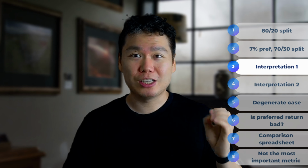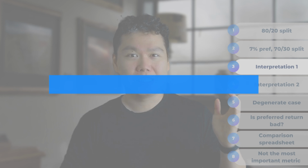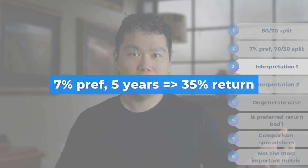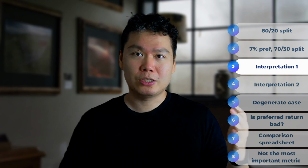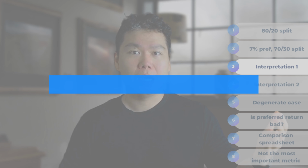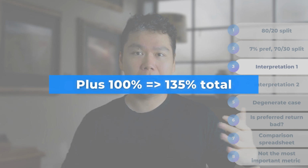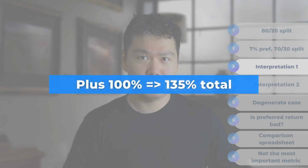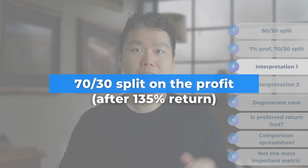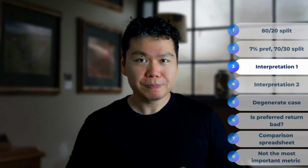So interpretation number 1 is 7% preferred. After 5 years, you get 35% of your money back. The property is sold at the end of 5 years, and at that point, 100% more gets added to you. So at this point, you have 135% return. And then after that, it's a 70-30 split on the profit. So that's interpretation number 1.